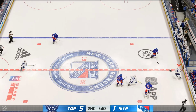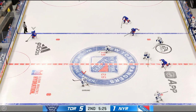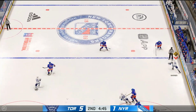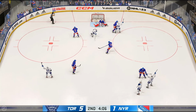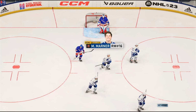Moves the puck. Oh, and that backfires. Yeah, he tried the bounce pass to himself. Didn't work. They put the puck into the offensive end. Looks to get the puck over to Marner. Toronto's got it from behind the net. Scores!